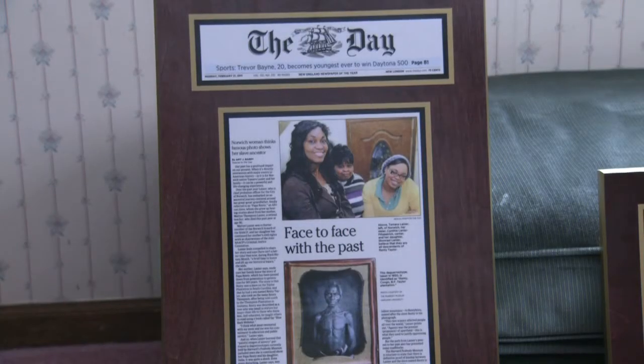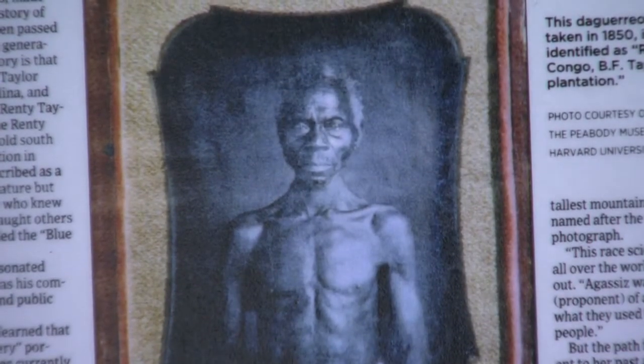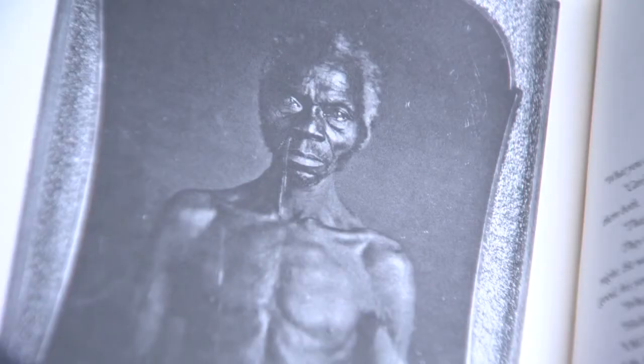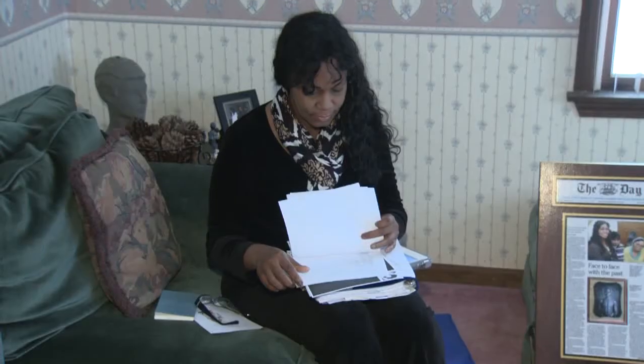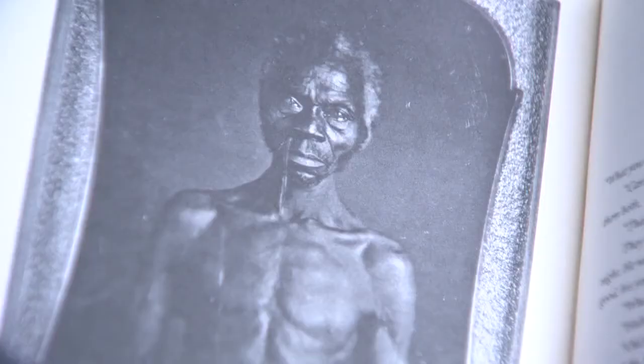She is spreading the story of Renty, a slave in South Carolina, who she says is captured in this daguerreotype at Harvard's Peabody Museum. Renty is my grandfather three times removed. Lanier is hoping to convince the museum and others that this Renty is Papa Renty, who has been talked about in her family for generations, described as a proud black African.